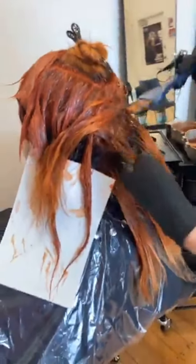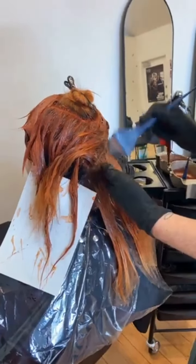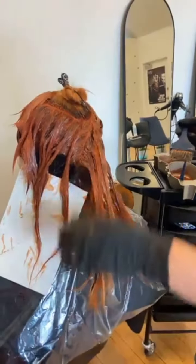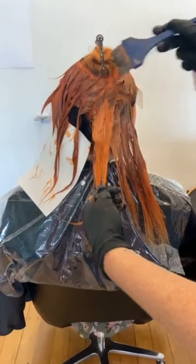So that's pretty cool. They were designed by a woman in Dunedin who was just so overwhelmed with the waste that's in hairdressing. Alright, so we've got our sections through there. We're not 100% covered up and through that section, and there's a reason.